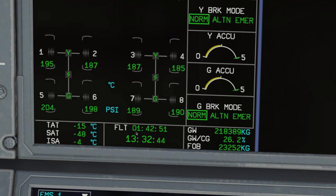Current flight time, since I remembered to press the chrono button, is 1 hour 42 minutes. That's not right, because the recording is coming up to 2 hours in length, and we only took off an hour ago. So maybe this is from when we turned on something. I don't know what we turned on. So 15 minutes in, probably turned on some sort of electrical system.